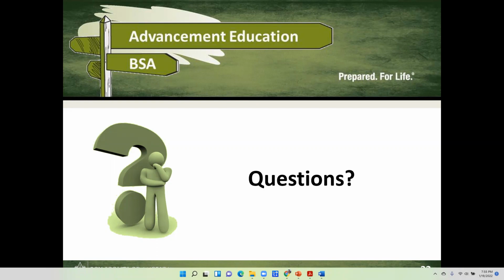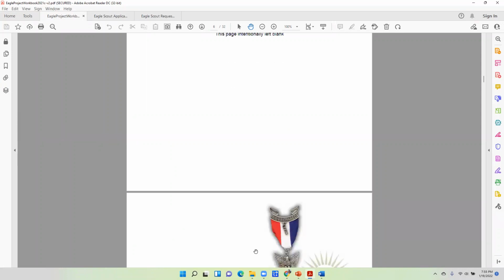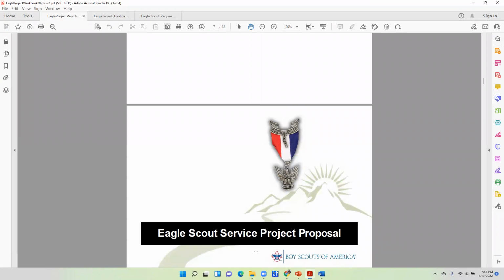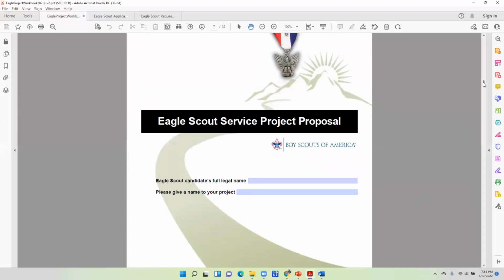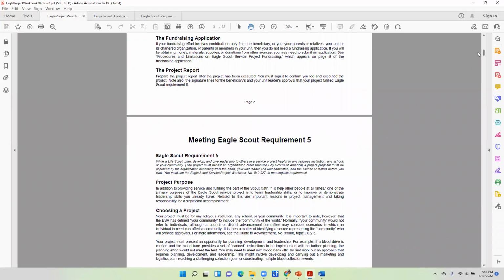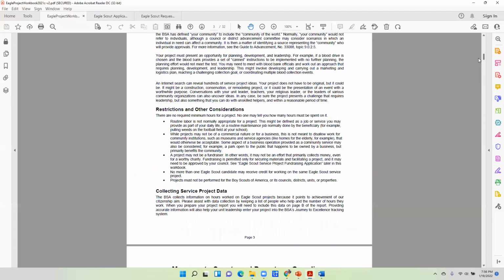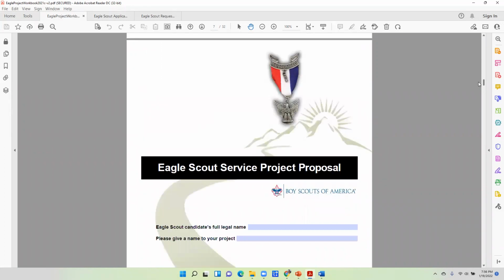Okay, here we go. Now, normally I would show all of you an actually filled out form for an Eagle Scout project. And I will do that after I stop the recording if anybody wants to stay on, but this is the Eagle Scout project proposal. Up here, there's a whole lot of information that I really just went through in my presentation. Down here is where it starts.